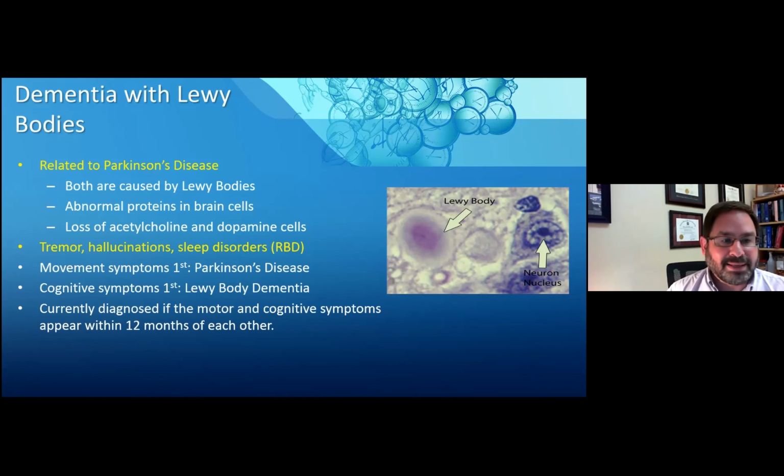And don't forget, it's related to not only the disease, but age, the medicines you're on, and things like depression, and some of that is very treatable. So if you're having memory problems, make sure you talk to your doctor about it, and we can figure out what that's due to and get you help for that.